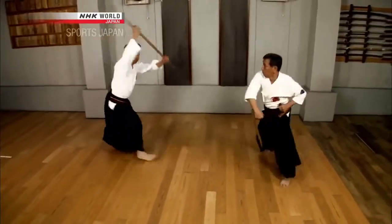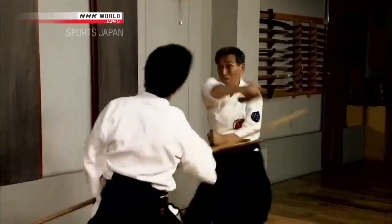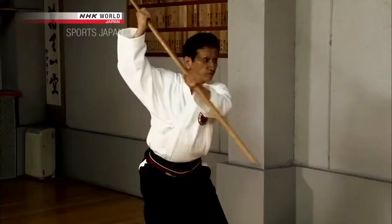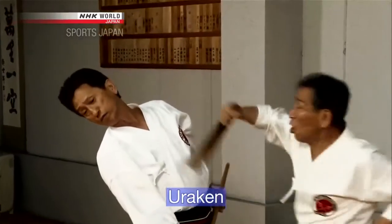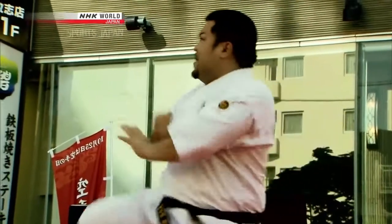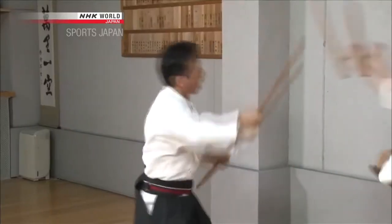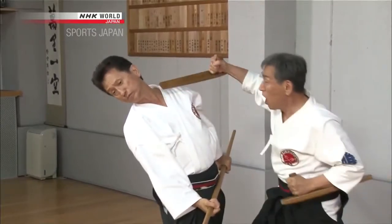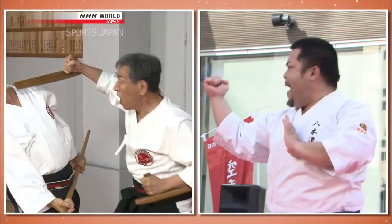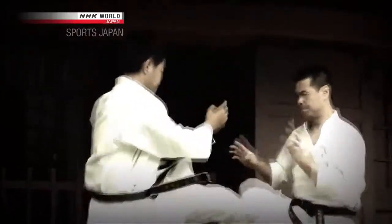The tonfa technique also incorporates karate. For example, this method of striking is known in karate as uraken. In karate, uraken means to strike with the back of the hand. While in Ryukyu classical martial arts, the tonfa is used, the hand moves in the same way as a karate technique. These similarities exist because karate also evolved under the influence of Chinese martial arts.